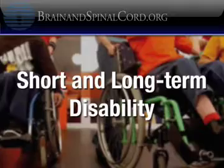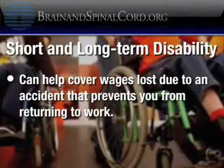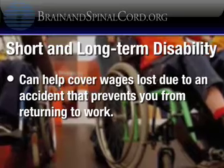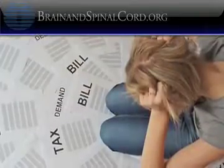Finally, the last type of major insurance for medical and rehabilitation treatment is short and long-term disability. This type of insurance policy is carried through a person's employer. If you or your loved one sustains a brain or spinal cord injury, it's a good idea to contact the employer as soon as possible to determine if this benefit exists. Because the process of initiating short or long-term disability is complicated, involves a significant amount of paperwork and physician documentation, and can take several weeks to be approved, it's a good idea to put the process in motion immediately following injury. This concludes our segment on the major types of insurance for medical and rehabilitation treatment.